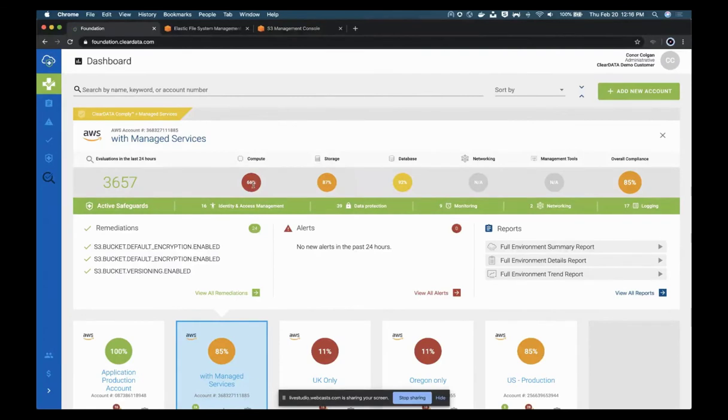We can also provide a quick review of what your compliance score is, broken down by service category, as well as the number of evaluations in the last 24 hours. So in this demo account, you can see there's a high number of resources, so a high number of evaluations occur. There's a lot of changes. And we can also see the score here broken down by compute, storage, and database.